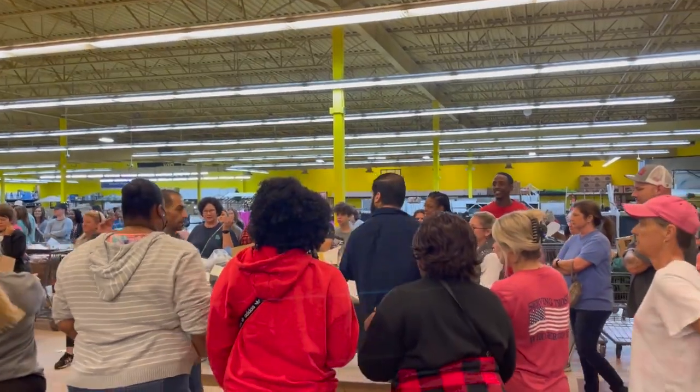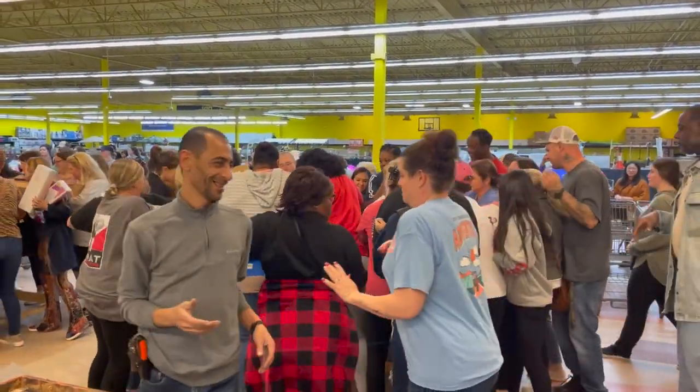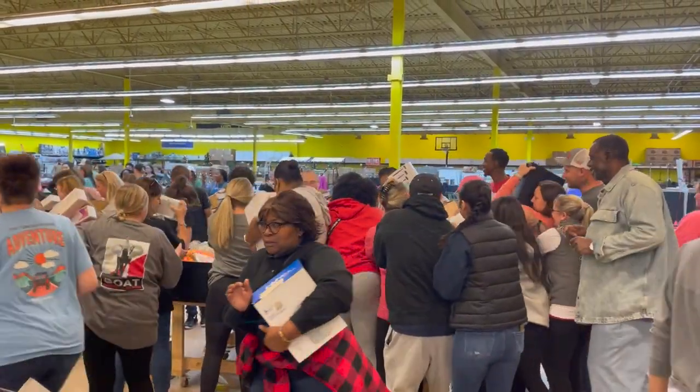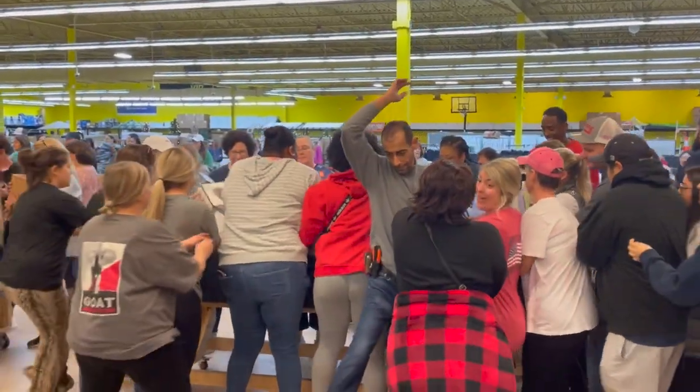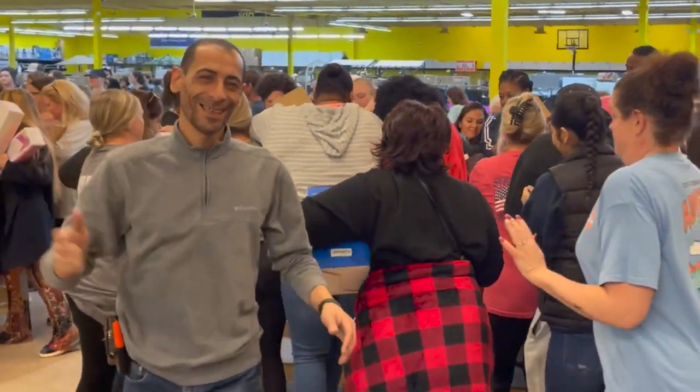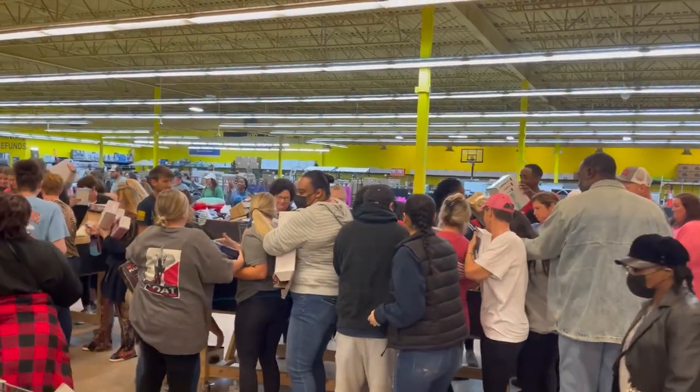I'm gonna replay this clip for y'all, but pay attention to the man in gray trying to escape the crowd and the lady with the black and red checkered outfit. She was so sweet, but this was her first time coming and going through one of the restock processes, and we tried to explain it to her, but I guess she didn't know it was gonna be like that.